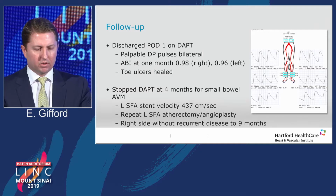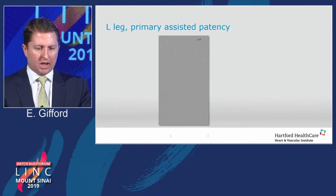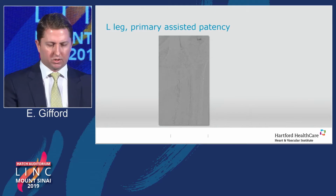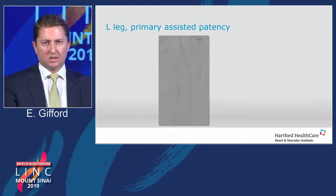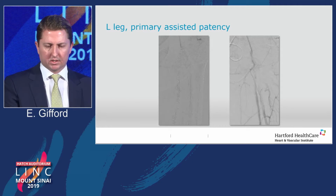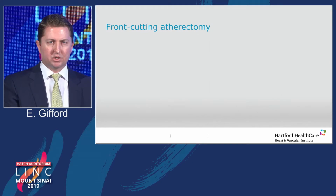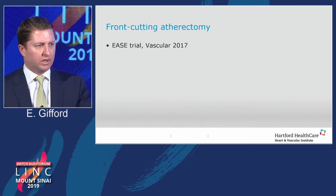She had progression of her left SFA stent velocity, about a doubling over the course of about 3 months, so I elected to take her back and retreat that. Interestingly, that proximal portion looks fine, and that really wasn't where the stenosis was. In fact, if you look there, you can see this is kind of a disparate area in that mid SFA that wasn't present on the first go-round. So we did a similar procedure, which is now ballooning to 6 millimeters. And so now she's out to 9 months, and she hasn't had any other residual issues. She's now back on Plavix without any bleeding episodes.